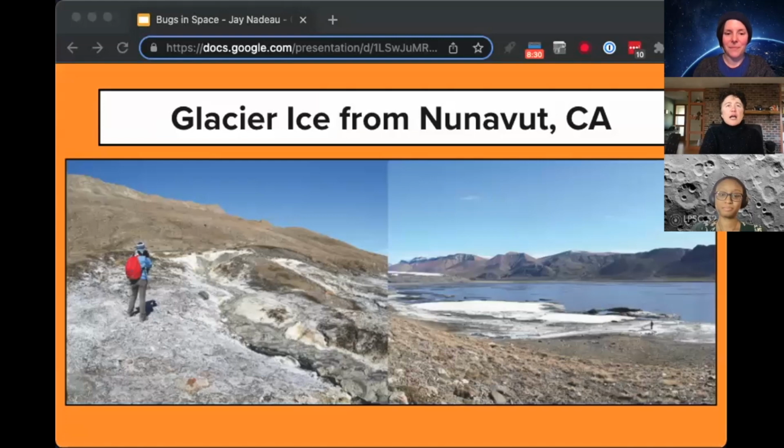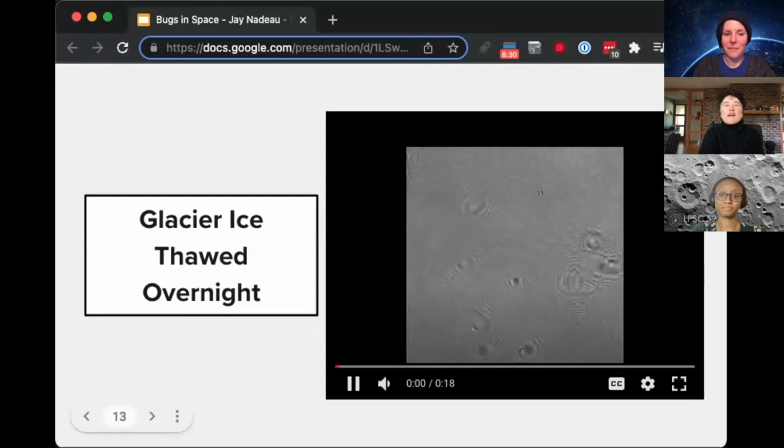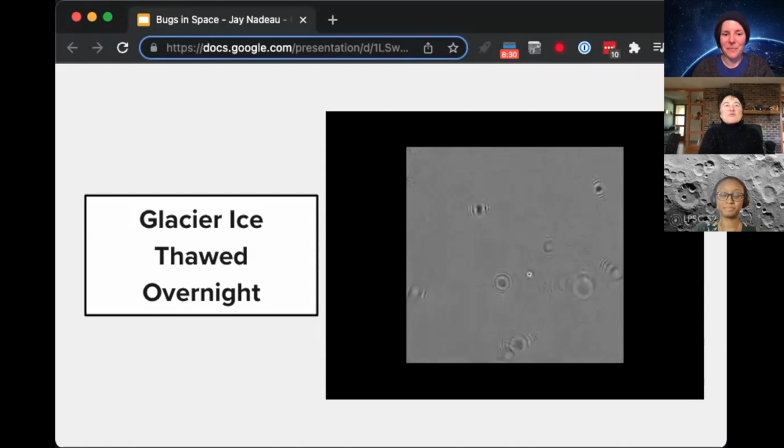Next, please. And if you melt glacier ice, even if it's thousands of years old, you always find something in it that's alive. So you thaw the glacier ice overnight, and what you can see is really pretty much as amazing as anything Leeuwenhoek ever saw and gives you no doubt as to there being something alive in there. Next, please.